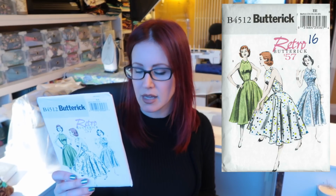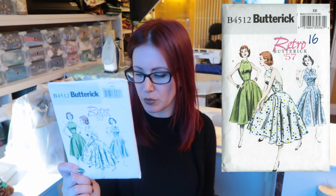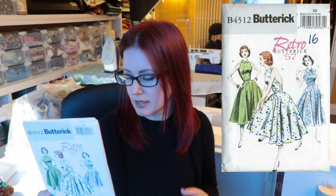This one I bought ages ago. It is 4512, and I have actually made one of these, and I wore it to my brother's second wedding, and I made View A. Yes, View A without the collar or the bow. I didn't wear a bra with it at the time. I didn't know about full bust adjustments, so it was definitely a squishy boob situation. I actually have cut the tissue paper out of this one in the smallest size, so it won't fit me now, but I can't get rid of it because the line art's so pretty.